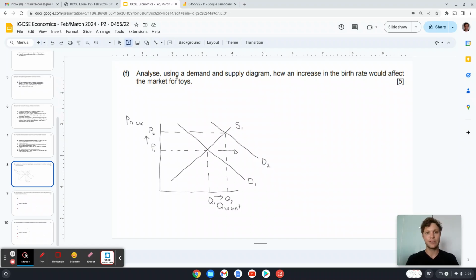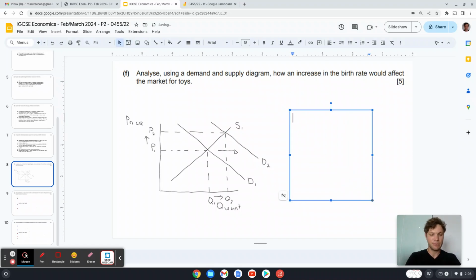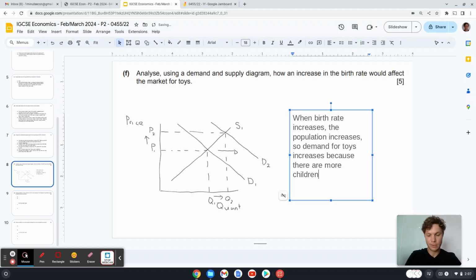And then I'm going to have to, it says, it doesn't only say draw a diagram to show, it says I must analyze using a diagram. So I'm also going to quickly explain what happened here. I'm going to say when birth rate increases, the population increases, so demand for toys increases because there are more children. So the equilibrium price and quantity will increase.